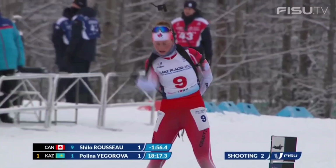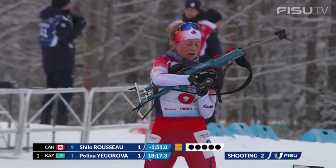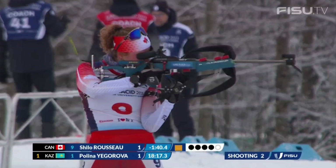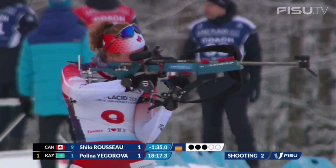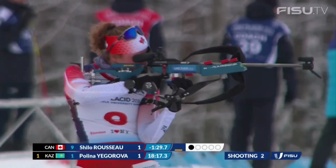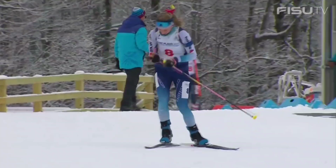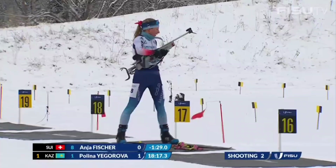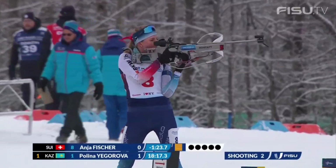it's Sheila Russo from Canada. If she can shoot this clean, she'll put herself really in contention. Great work from the Canadian. Clean. And back out on the track. So Russo missed one in the prone and goes clean in the second.